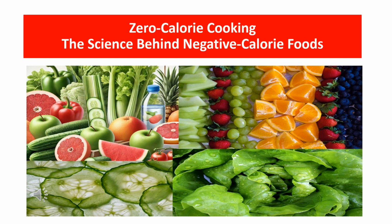Lunch, cabbage and radish salad with olive oil dressing. Afternoon snack, celery sticks with guacamole. Dinner, stir-fried spinach and bell peppers with a side of roasted cauliflower.